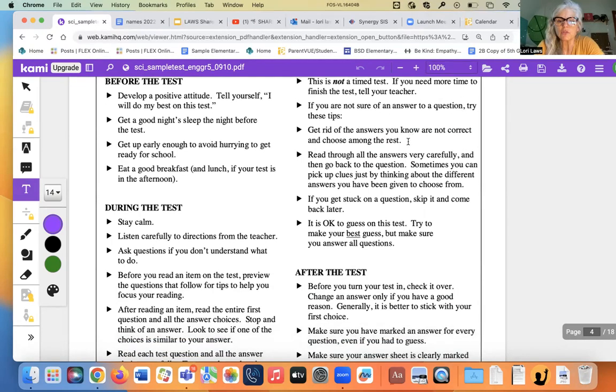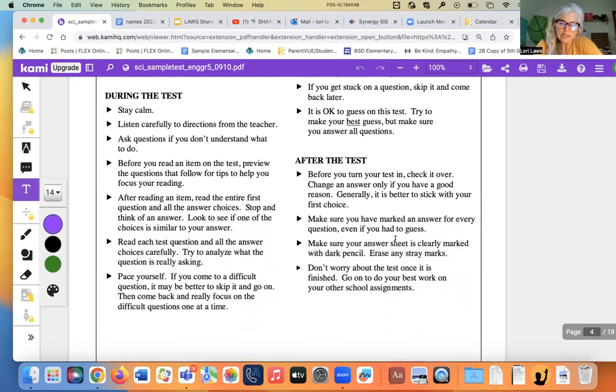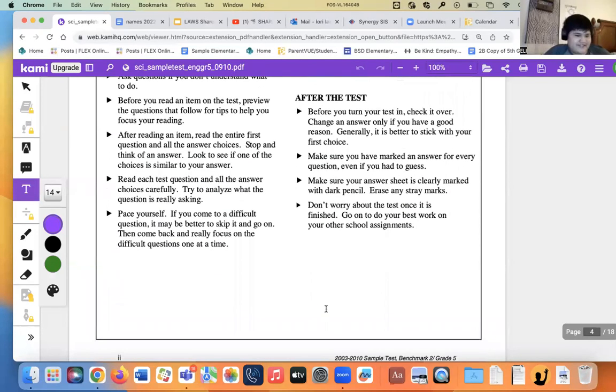Get rid of the answers you know are not correct. So eliminate incorrect answers. Read through all the answers carefully. Sometimes you can get clues. If you get stuck, skip it and come back later. Better not to do that too much because it's easy to forget. It's okay to guess. Make your best guess, because a guess is better than no answer at all. Before you turn it in, check and make sure you've answered everything. The process of elimination. Yep.